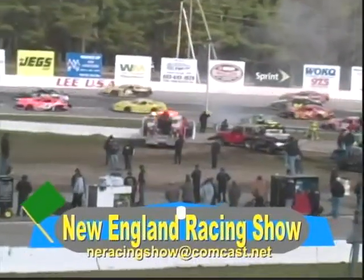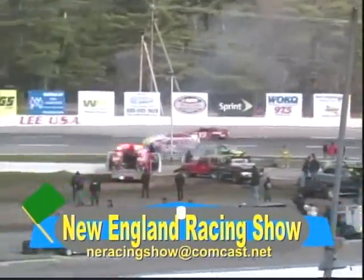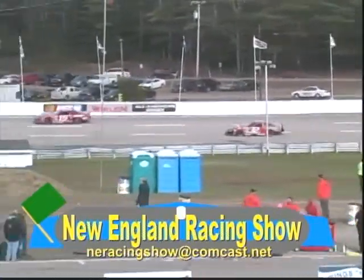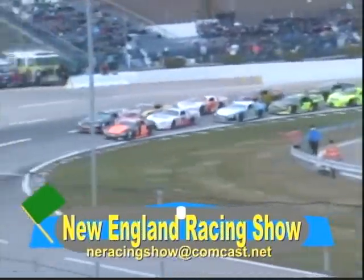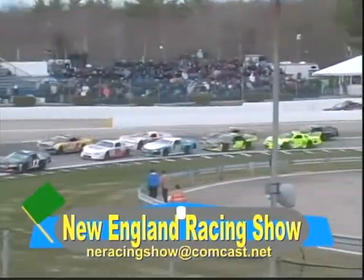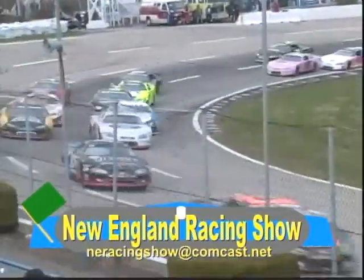They also have spec shocks, and they all have to race the same shocks, because you could spend $1,500 per shock if they let costs get out of control. So this is how they control the costs in this division. But the cars are really beautiful, as you saw in the beginning of the show in the pits. They have a lot of people on their pit crews. I'm sure that a lot of them are volunteers. They're not paid like the NASCAR teams.